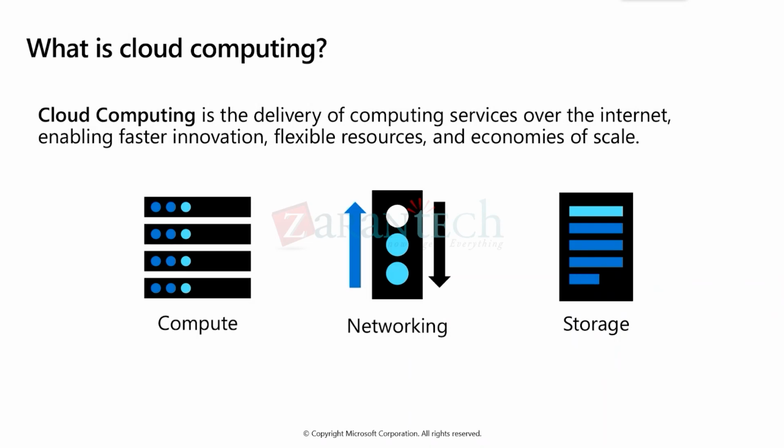So cloud computing is actually the services which I told you, which you can access over the internet, and which will enable fast innovation and flexible resources. You will have economies of scale, meaning you are not going to spend much capital expenditure when you are accessing or using all these services from a cloud computing service provider.